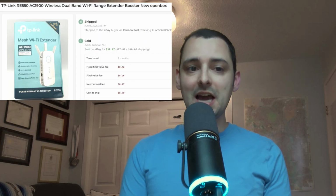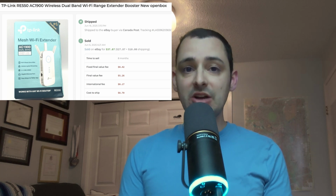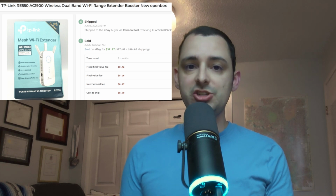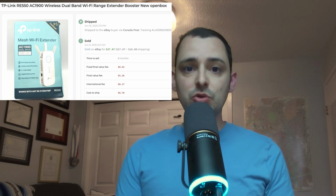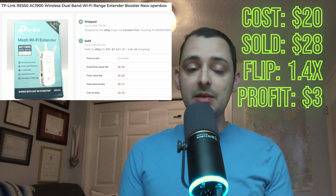Our first item is this TP-Link AC1900 Wi-Fi range extender device. You plug this in around your house and you can make your Wi-Fi extend to a farther region of your house. Now, I bought this for $20 at my Amazon bin store. It sold for $28, but it took 8 months to sell.